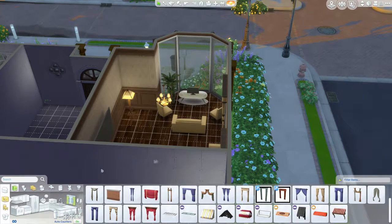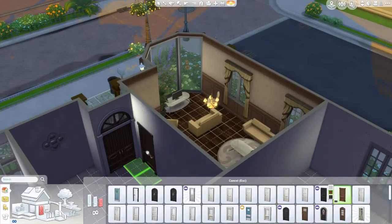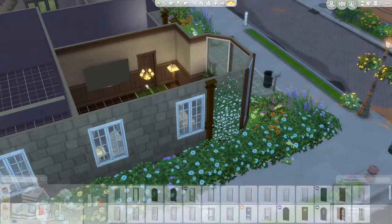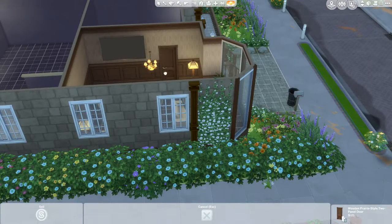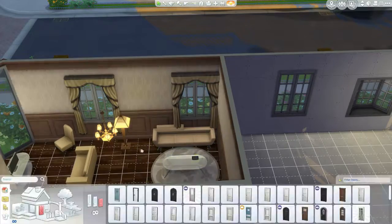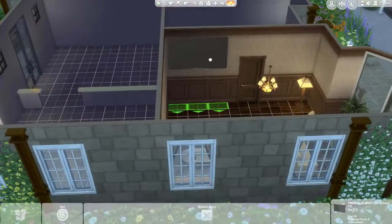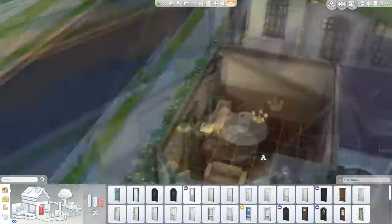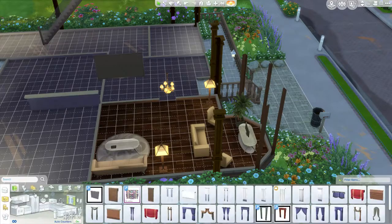That's where I really miss Create a Style. I really miss Create a Style, where you could just choose a colour and change it. If I liked those curtains and didn't like the colour, I could just change it. That is something I really miss about The Sims 3. Very rarely do I miss anything about that, but Create a Style is handy. It gives you a lot more leeway, I guess you could say, and a lot more creativity.